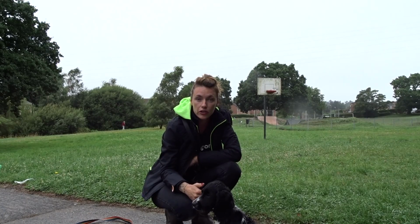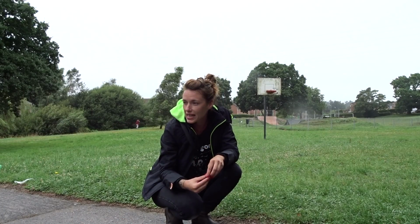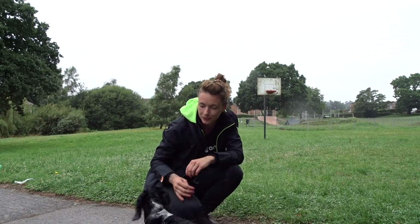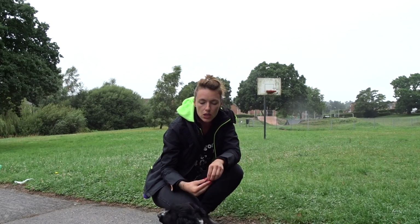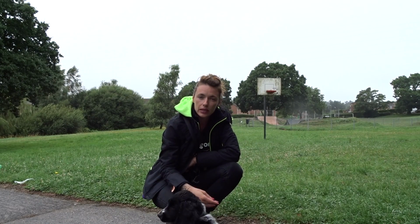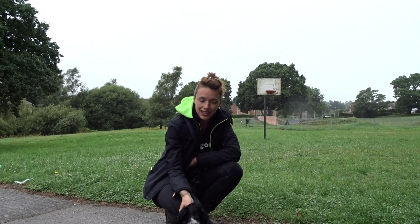Use movement to your advantage. Dogs are drawn to movement. Otis, come. Good boy. You don't have to be quite as shrill as me. Good job. All dogs are drawn to movement, so if we run away from our dog as we're calling them, chances are they're going to want to follow us. Good.